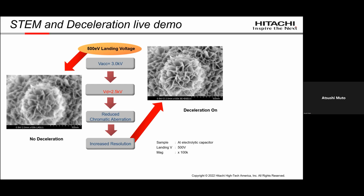So again, accelerating voltage minus deceleration voltage is the real landing voltage. So we can start from 3 kV and decelerate to 500 volts. In this case, we can get a better resolution.